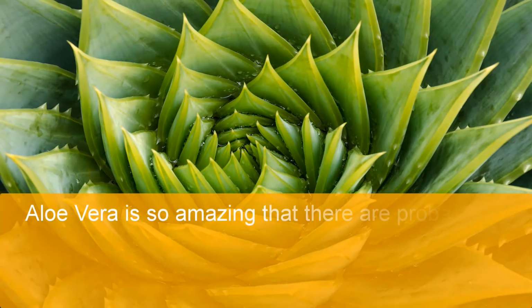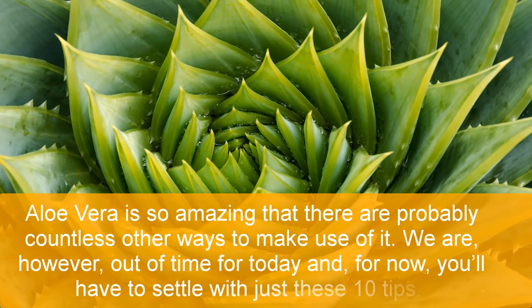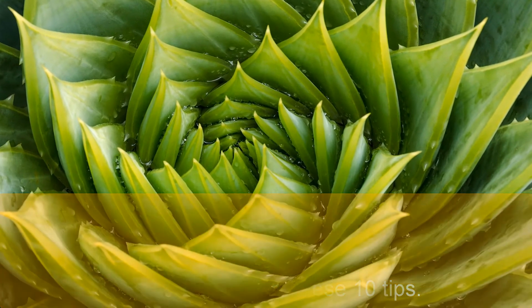Aloe vera is so amazing that there are probably countless other ways to make use of it. We are, however, out of time for today and, for now, you'll have to settle with just these 10 tips.